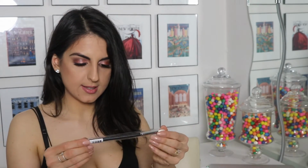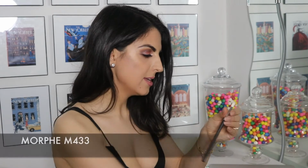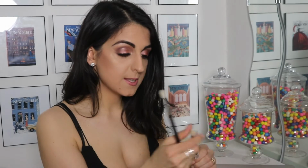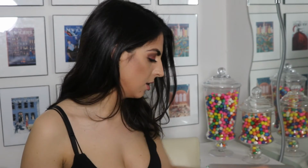The next one is the M433, and this one is just slightly different. The way it differs from this brush, for example, is that it has shorter bristles, which means it's more stiff and more for precise application. So with this, you can pack the color into the outer V. You can also use this one for your crease. For example, if you have smaller eyes, you can use this for your crease, and you can also blend other colors in.